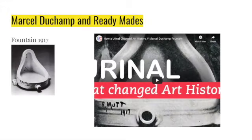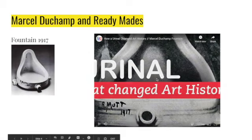A perfect example of this is Marcel Duchamp's ready-made entitled Fountain. This was made in 1917. If you notice, the picture on the left is a picture of a urinal turned 90 degrees to be lying on its back, and I will let this video explain it further.